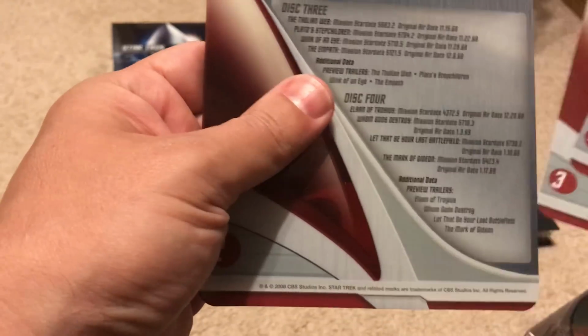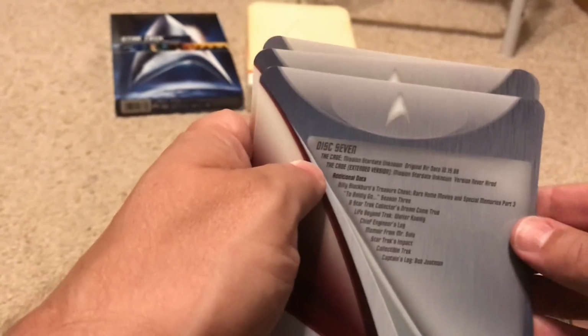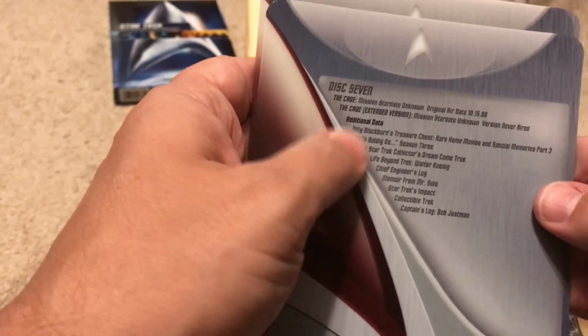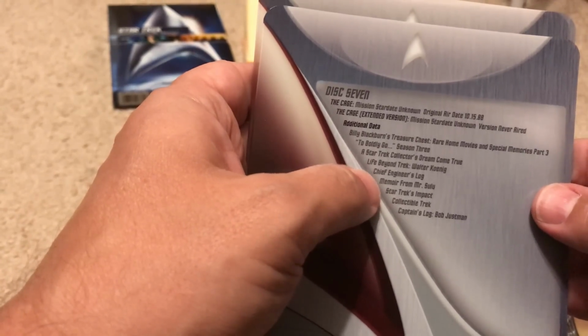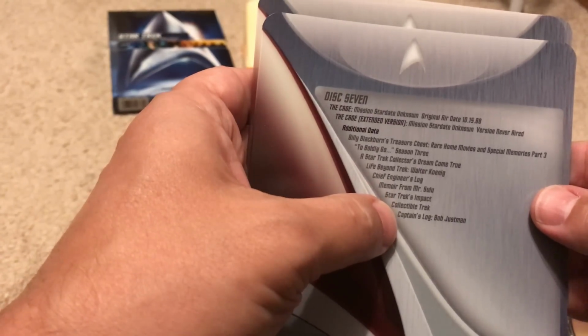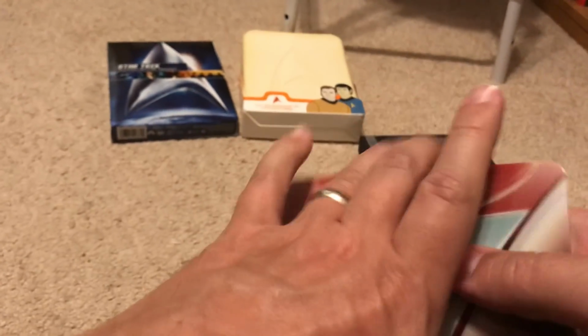And this is out of order. Disc 3, it's previews. Disc 5, previews. And I mean, Disc 7 is the only one that has real special features. Billy Blackbird's Treasure Chest, To Boldly Go, Star Trek Collector's Dream Come True, Life Beyond Trek, Walter Koenig, Chief Engineer's Log, Memoir from Mr. Sulu, Star Trek Impact, Collectible Trek, and Bob Justman Captain's Log. That's it.